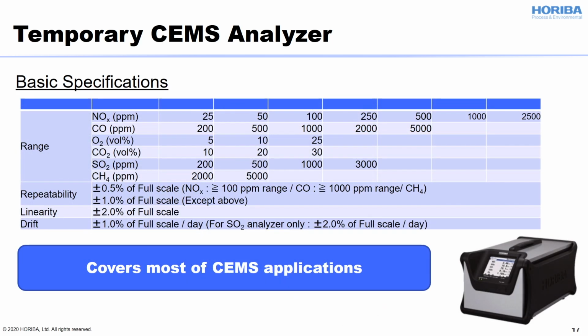As you can see, PG already set multiple measurement ranges. NOx covers from 25 ppm to 2500 ppm, which is pretty wide. CO is 200, 500, 1000, 2000, 5000 ppm. O2 is 5%, 15%, 25%. So basically the PG can cover most of the CEMS application.